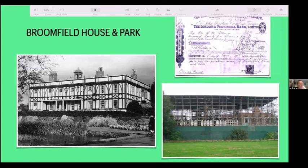The family who owned it were the Powis family. Did she write on the television? Libby Powis. And they decided to sell the estate for housing.